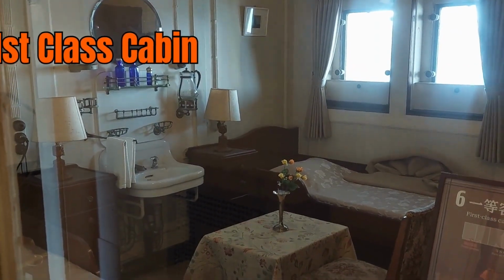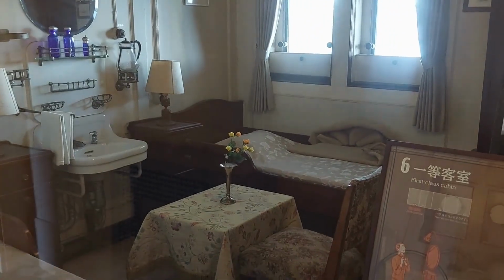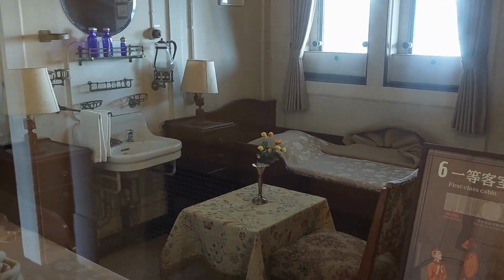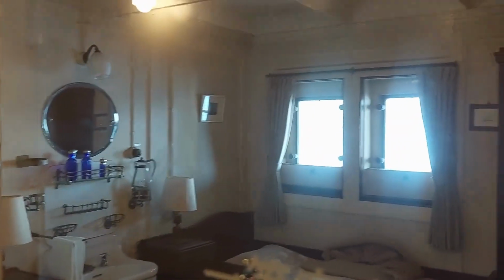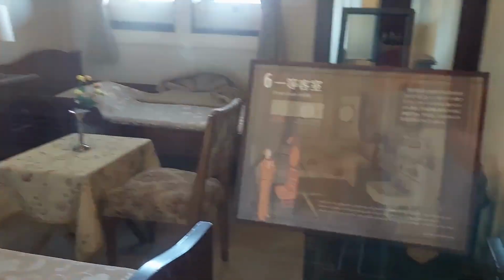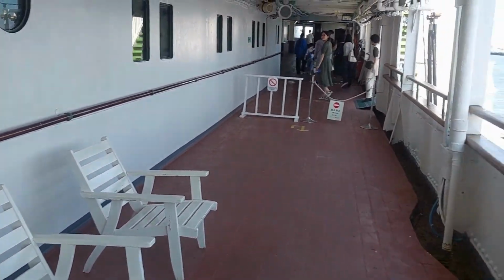This is an example of a first-class cabin. So they had American-produced beds, spring mattresses, faucet with both hot and cold water. You notice there's a heater there, so you can heat up your kettle, mirror, windows, big dresser, very, very nice remote heating. Well ventilated.